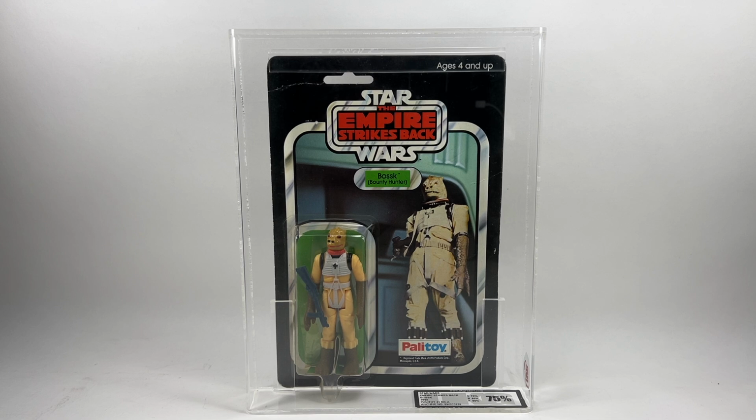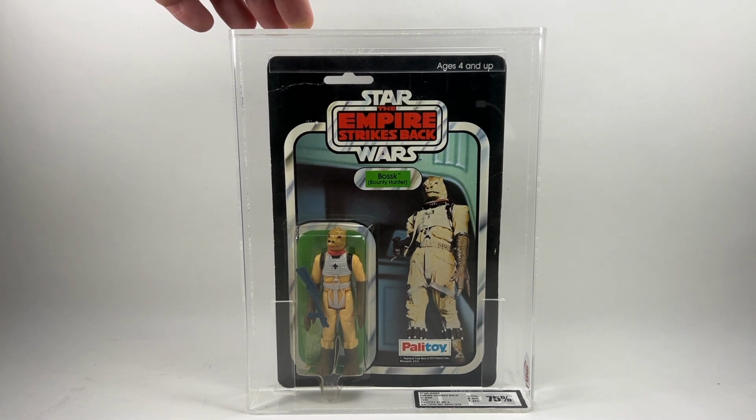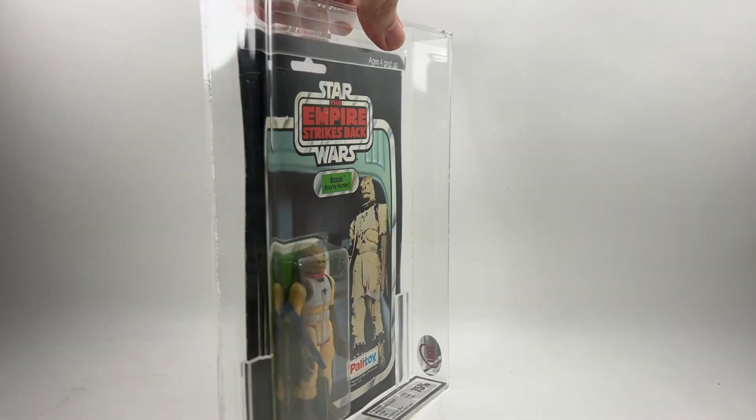But these are tough to get hold of in a decent condition, so I'm quite happy with this. You've got the Palatoy logo there. As you can see, the blaster has come away from the sellotape on the side of the bubble, which is often the case. They're all going to do that. The sellotape's going to be the first thing to dry and what have you.